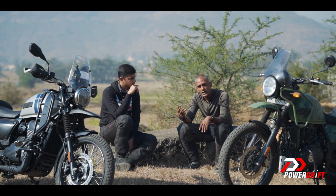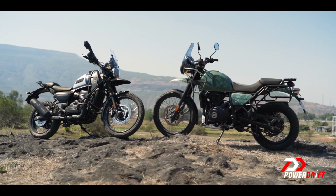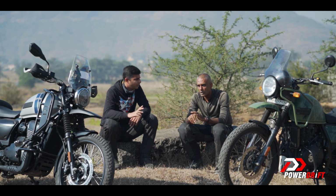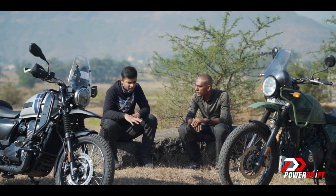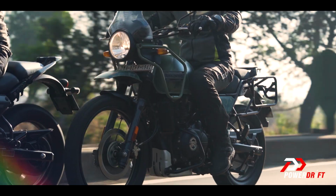So the third calibration for that is rain mode, where I think the intervention is earlier and on both wheels. Intrusive. But brakes, they more or less do the same job. This has got a bigger rotor, by the way. Yeah, but it does the same job. It doesn't feel like it stops faster than the Himalayan at all. But in terms of feel and bite and all of those things, I think roughly the same.